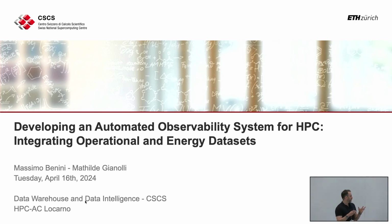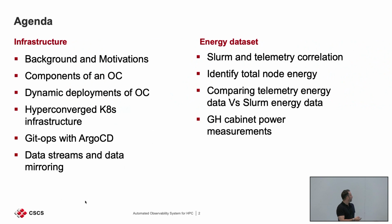My talk will be mainly on infrastructure, while Mathilde will talk about how to make use of the infrastructure that we built at CSCS.